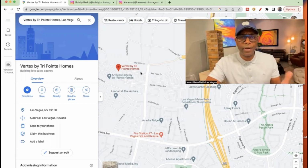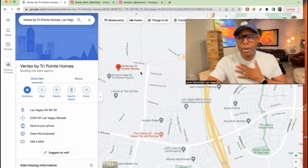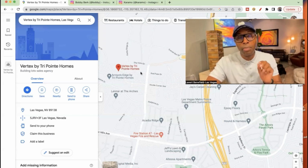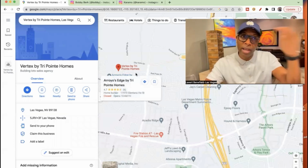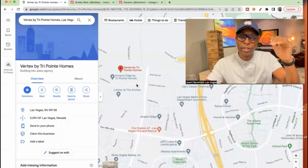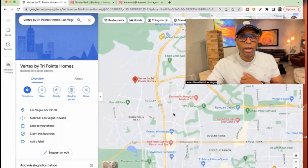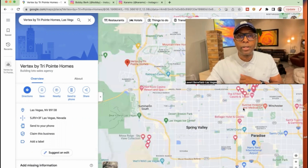I have a great friend that bought a townhome there for their son. We are thinking about considering purchasing a small property in that area because it's going to be under that $600,000. Again, it's probably going to be around 500 and change. So a really strong price point as far as getting into the Summerlin area. But again, we're west and northwest of the Strip, just about 20, 25 minutes from our internationally renowned Las Vegas Strip. So this is where we are. This is Vertex, and the Strip is right here in the middle.